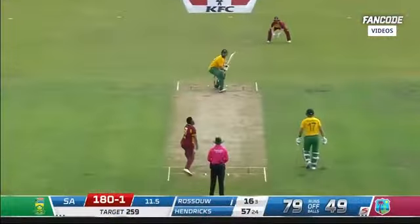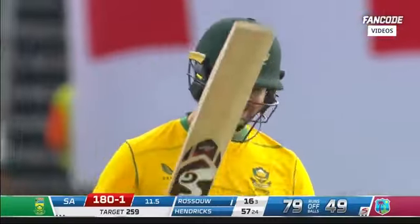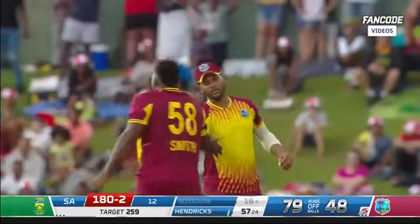The base that is set there, splayed a little bit at the moment. Out. And it's straight to him. He's annoyed with himself, and so he should be. Had an opportunity to really kick on, Riley Rousseau. It was set up beautifully by Quinton de Kock and his onslaught.